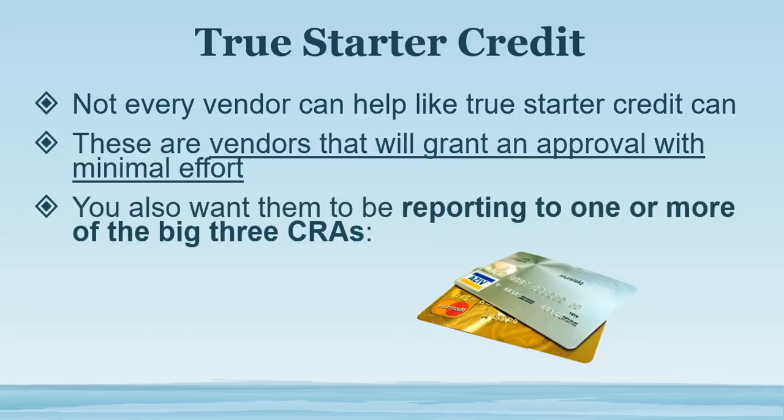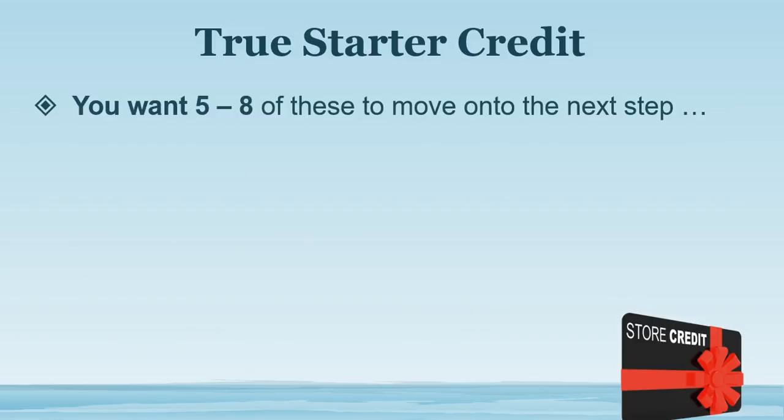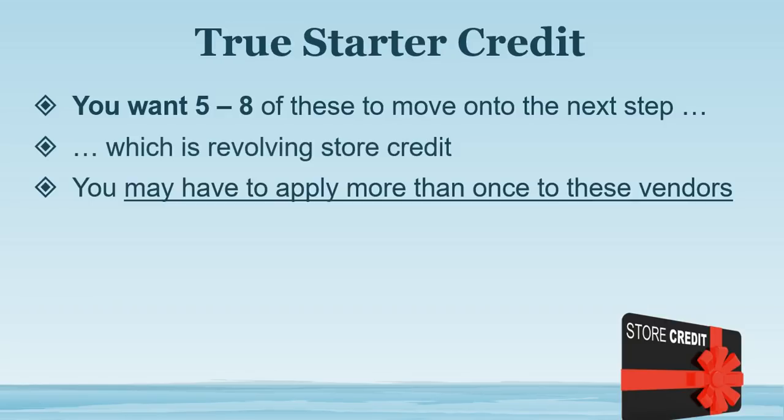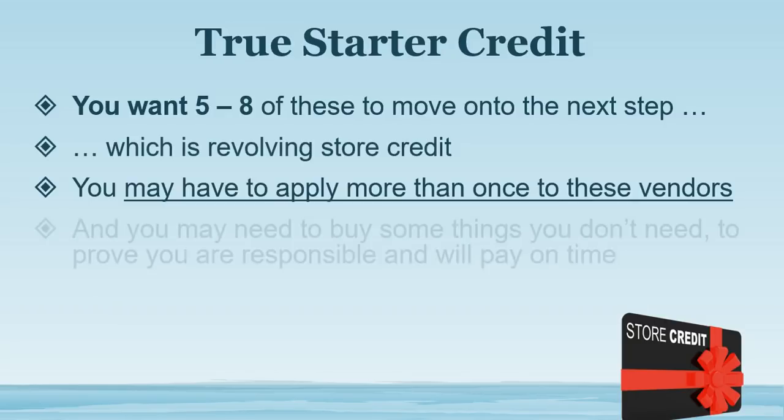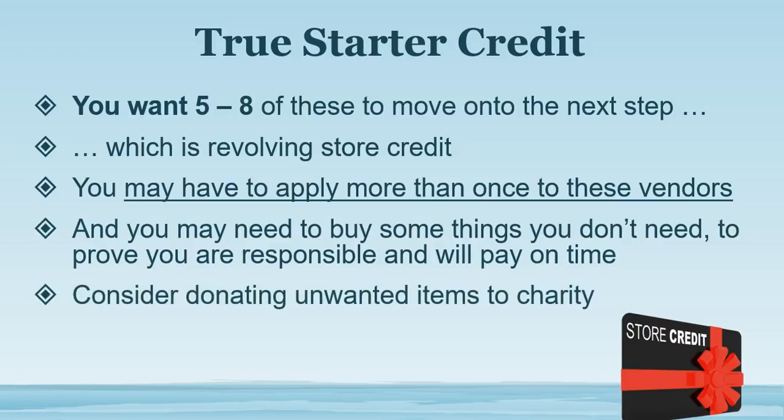You also want them to be reporting to one or more of the big 3 CRAs, Dun & Bradstreet, Equifax, and Experian. You want 5 to 8 of these to move on to the next step, which is revolving store credit. You may have to apply more than once to these vendors, and you may need to buy some things you don't need to prove you are responsible and will pay on time. Consider donating unwanted items to charity.